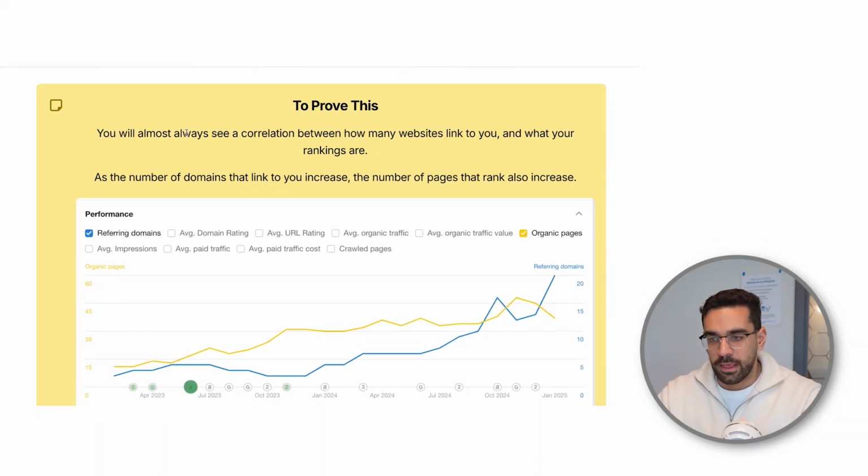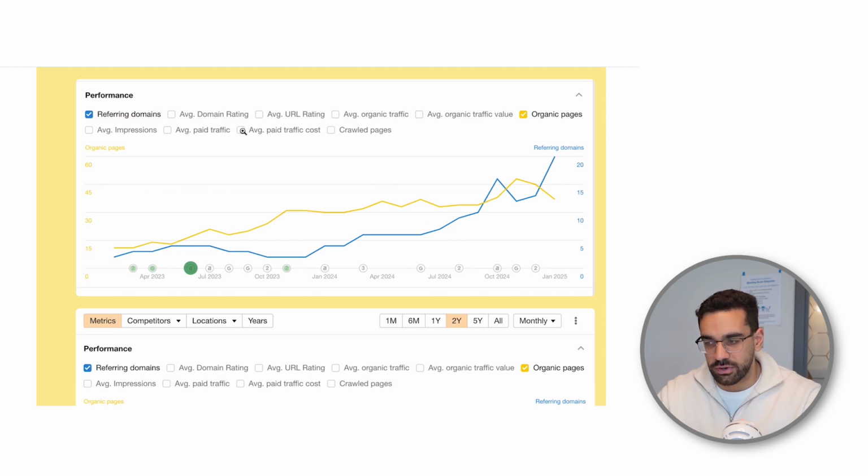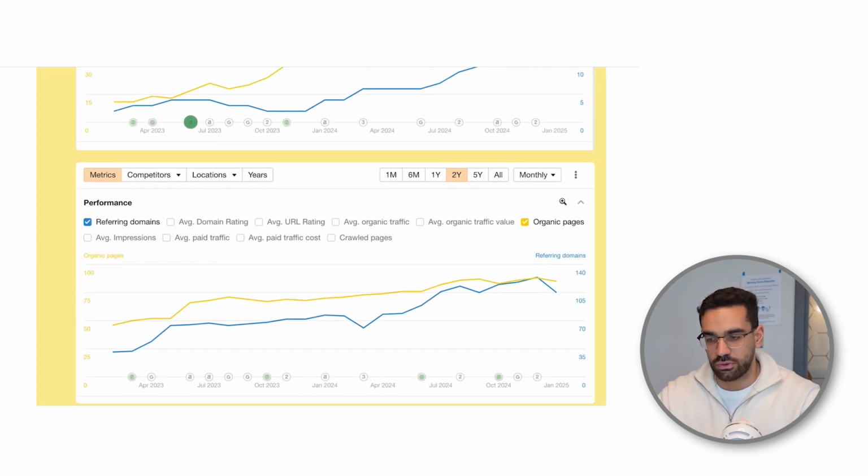To prove this, you will almost always see a correlation between how many different websites link to you and what your rankings are. As the number of domains or websites linking out to you increases, the number of pages that rank also increases. Here, this blue line is how many websites link out to them. They went from 4 to 20, and the number of pages ranking went from 15 to 50. So you see there's a correlation there.